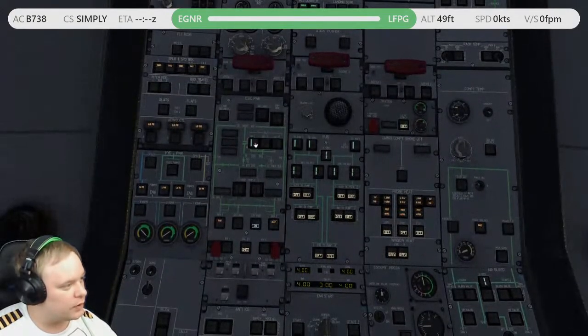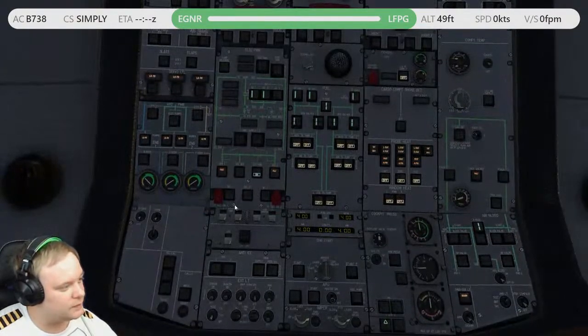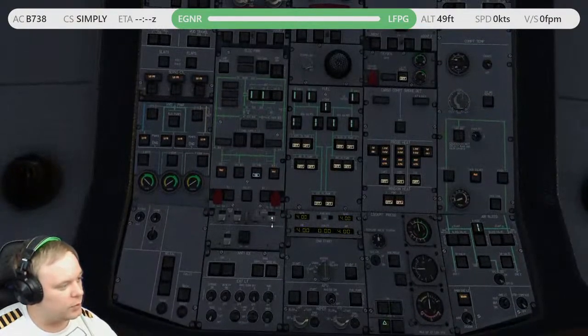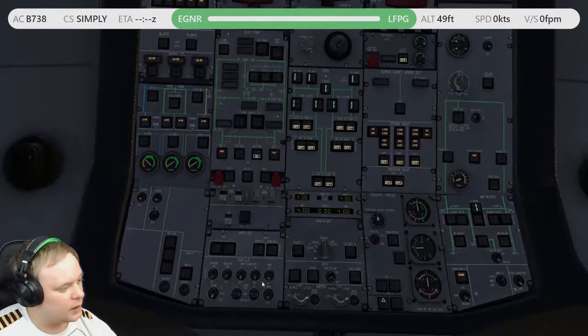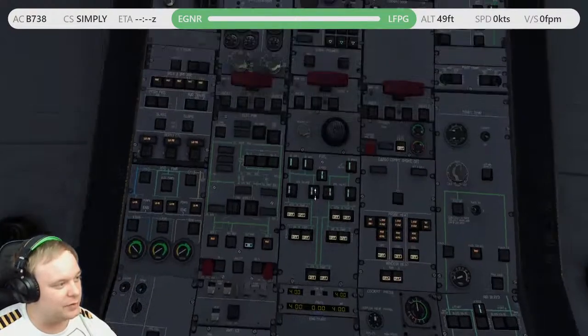Okay, no, sorry, that's fine. I didn't see that one light on earlier. Okay, you'll put on your galley lights, and you will now put on your yaw dampers. And you could put on some navigation or beacon lights because we will be doing a pushback at some point, but we're just going to wait a little minute for that.